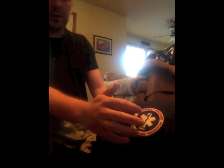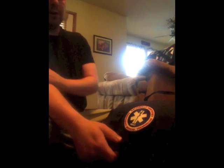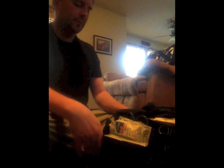So first of all, this is my trauma bag, and on the front you can see it has the patch saying that I am a certified emergency medical technician. I got that when I passed the national registry exam. They give you that the first time you pass it, but when you go for your recertification they don't give you anything else. It's just a first-time thing, so I put that on there. So we open up here.